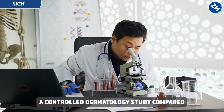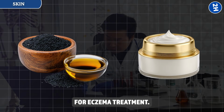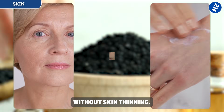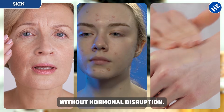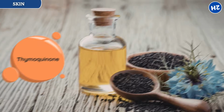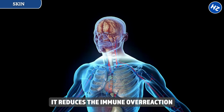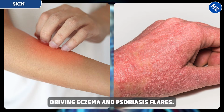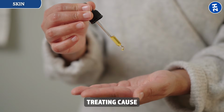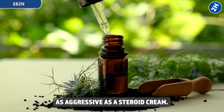Number 11. Skin. It matched a steroid cream. A controlled dermatology study compared topical black seed oil against hydrocortisone cream for eczema treatment. Black seed oil performed comparably to hydrocortisone, without skin thinning, without hormonal disruption, without the dependency cycle that comes with long-term steroid use. Thymoquinone works from 2 directions. Internally, it reduces the immune overreaction driving eczema and psoriasis flares. Topically, it soothes the skin directly, treating cause and symptom at the same time, which is why it can match something as aggressive as a steroid cream.